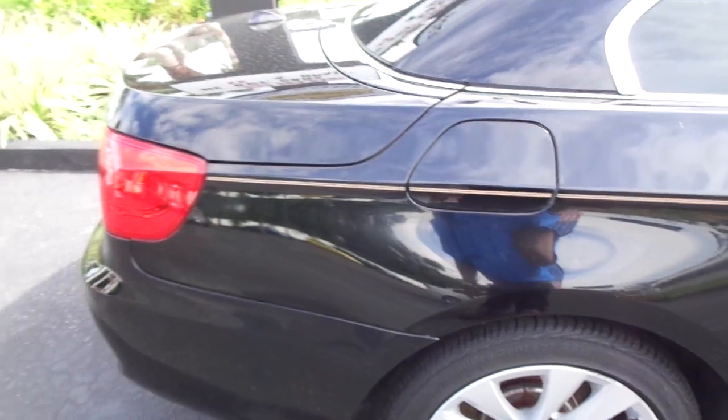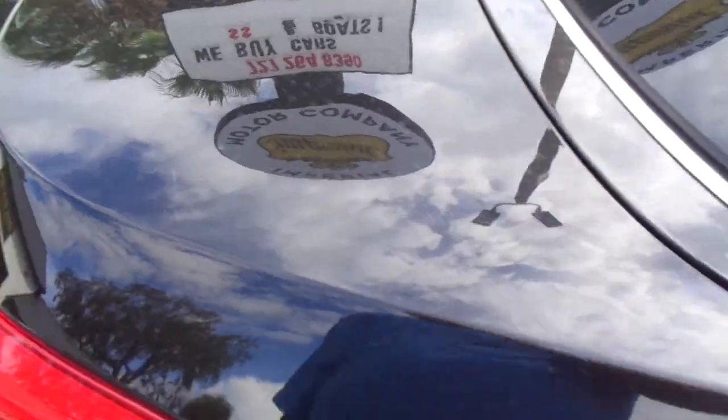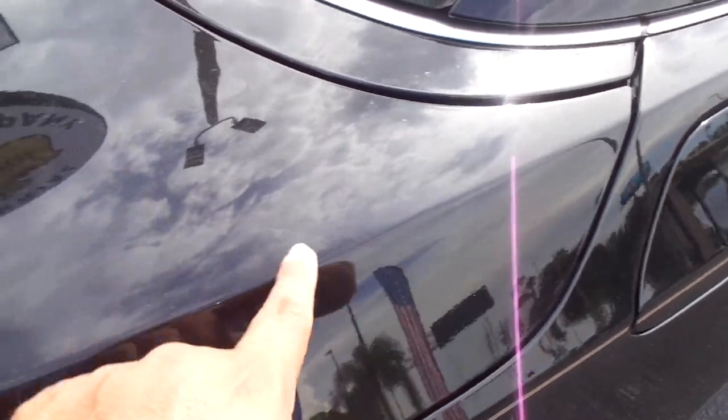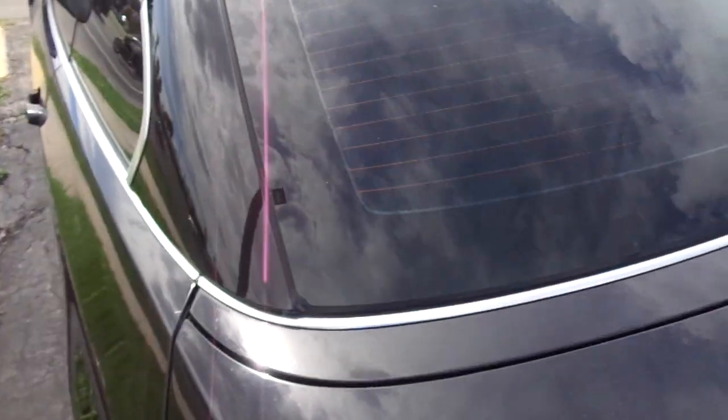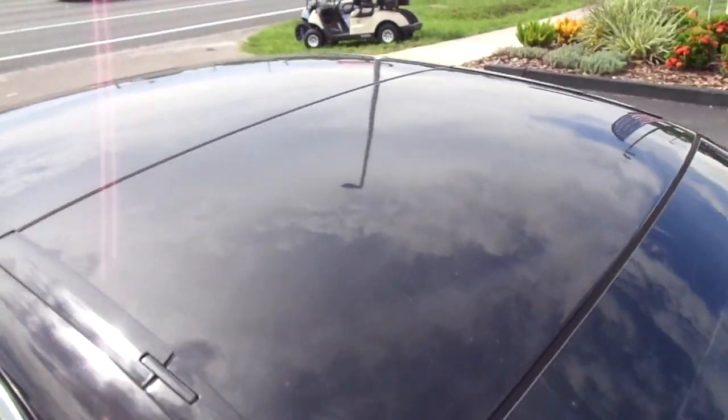Some hairline scratches on the body throughout, probably from car washes, things like that. A couple little paint marks there. Some on the trunk on the rear bumper. That's typical, pulling luggage in and out. Glass is in good shape. One small thing here that's been brush touched. All that's in good shape, the roof.